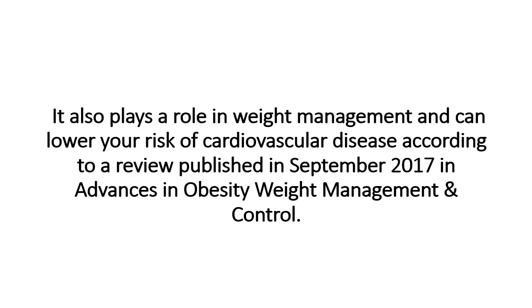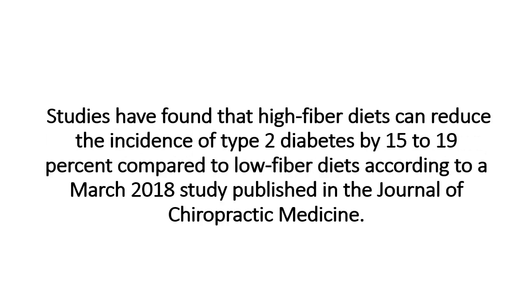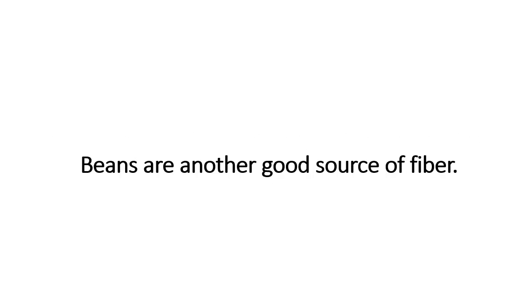According to a review published in September 2017 in Advances in Obesity, Weight Management and Control, fiber plays a preventative role, too. Studies have found that high-fiber diets can reduce the incidence of type 2 diabetes by 15 to 19 percent compared to low-fiber diets. According to a March 2018 study published in the Journal of Chiropractic Medicine, you'll find fiber in plant foods such as raspberries, peas, and whole grains. According to the Mayo Clinic, beans are another good source of fiber.